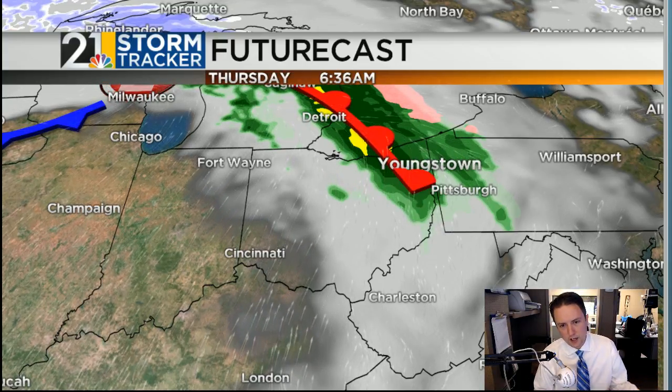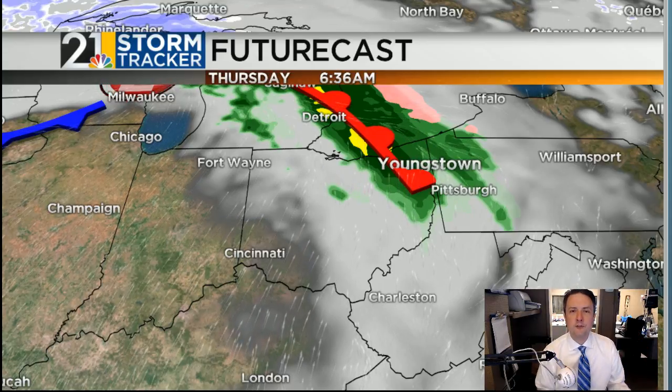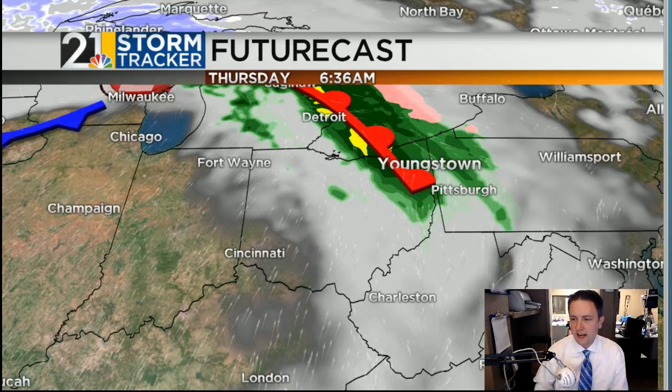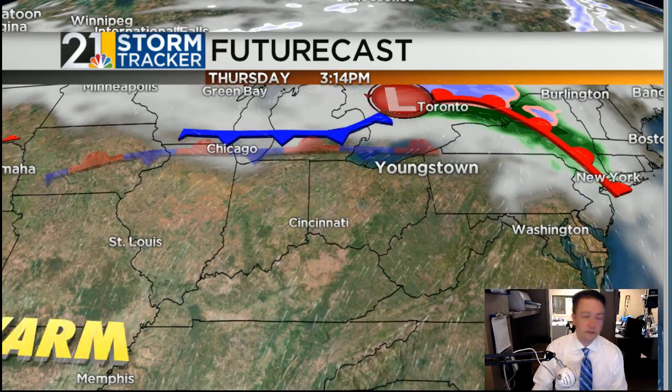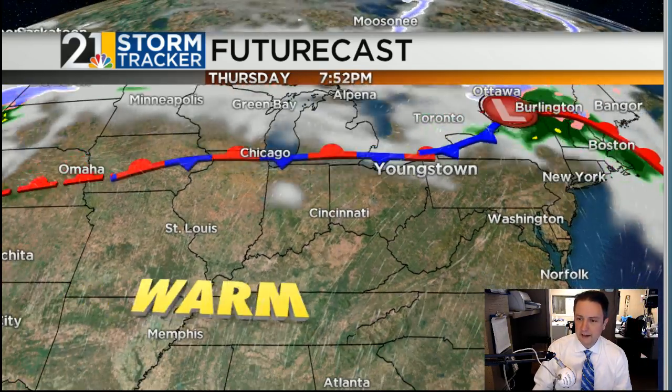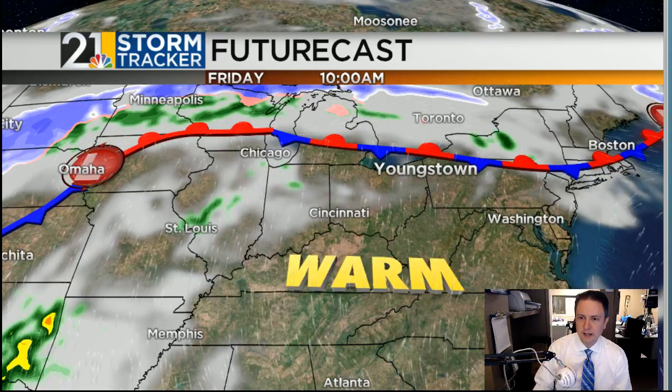This is the front that's going to usher in, finally, some above-average temperatures for Thursday afternoon, Thursday evening. We'll get well into the 60s. After that rainy start, we should see a good deal of sunshine. Beautiful weather to end the day on Thursday. And then the pick of the week remains Friday.